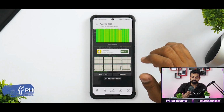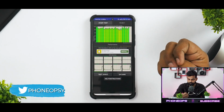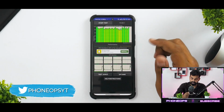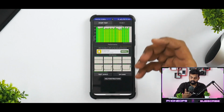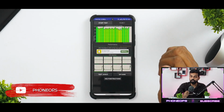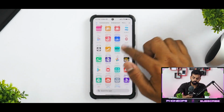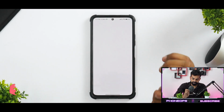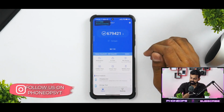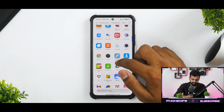Now, as you can see over here, in the CPU throttle test, despite adding it to Game Turbo and enabling the performance mode, the average was 230 to 356 GIPS and the highest score was 260 to 489 GIPS. So that's an excellent score, but the CPU did throttle to 82% of its max performance. Now moving on, let's go to AnTuTu benchmark and see what score we get. 679,421, nothing new there, standard score for a Mi 11X.